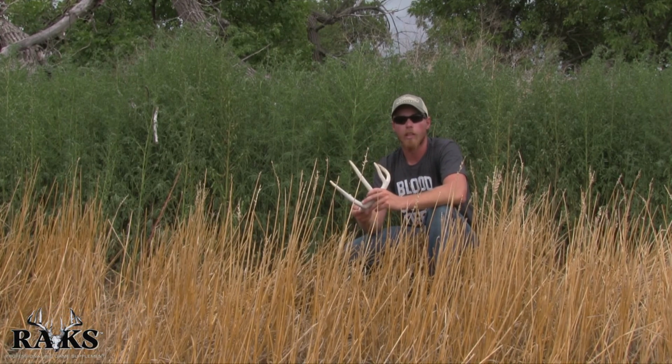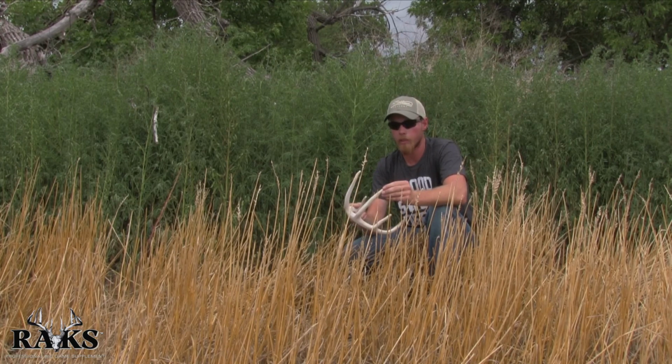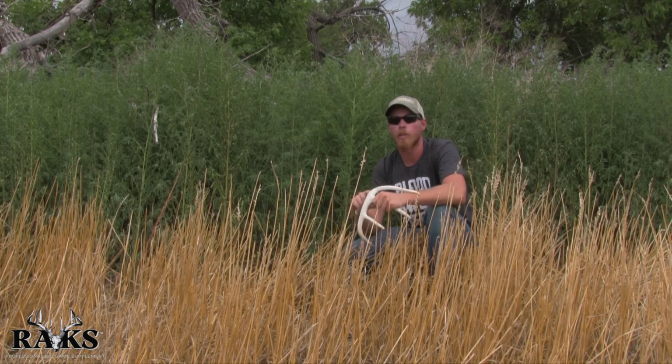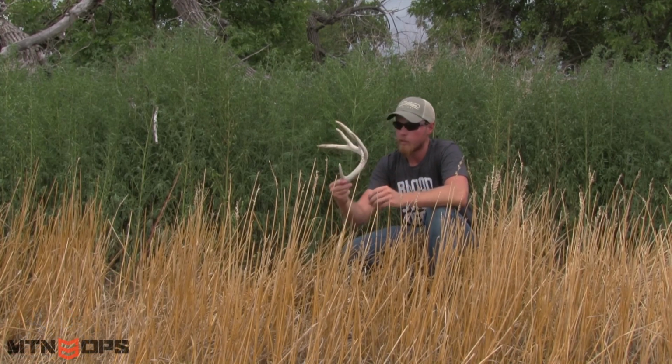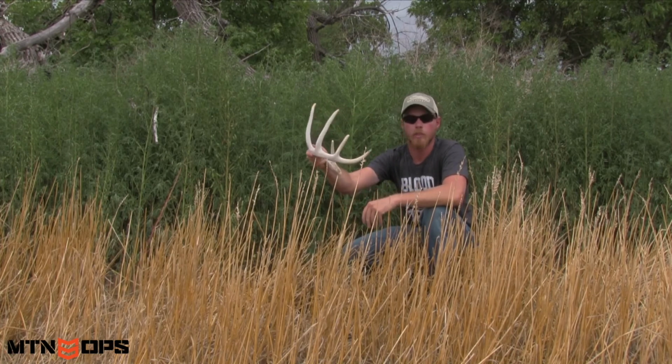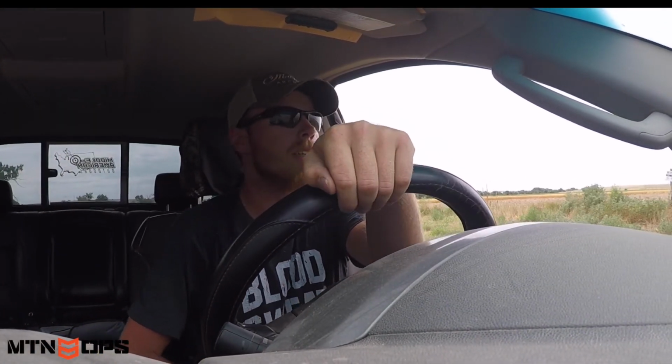You gotta love the outdoors. You never know what you're gonna find. That's why I love it out here so much. It's definitely by far my favorite hobby. But there you are, a good Kansas whitetail. All right, guys, heading back out of this piece.